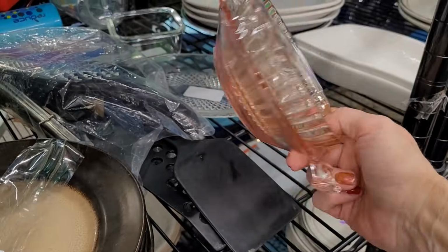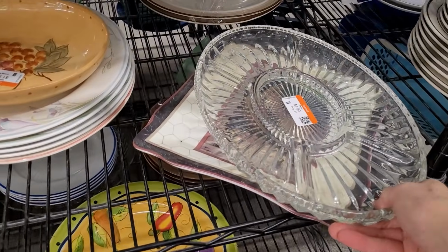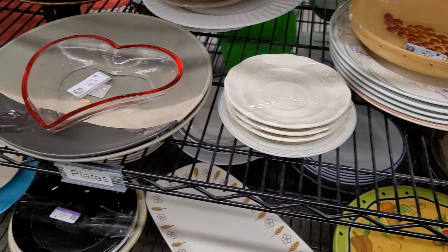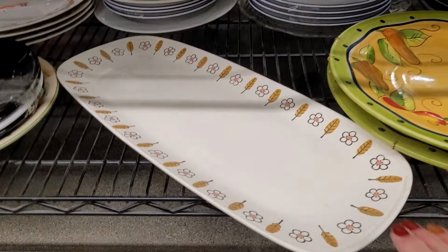Here is some pink glass. I have quite a lot of pink in my booth at the Good Stuff thrift store, so I am going to leave those for somebody else. Divided dish here. All sorts of stacks of plates. This is a lovely serving platter.